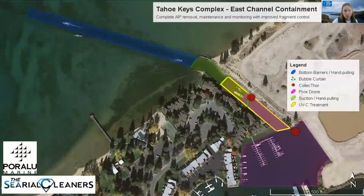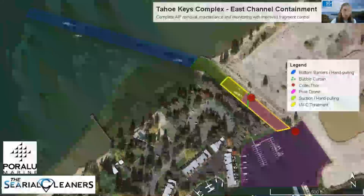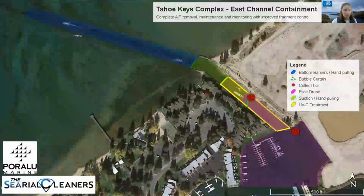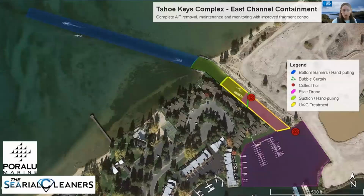So this image really shows the proposed deployment of additional containment technologies in the East Channel. While the control methods test is going on in the West Channel of the Tahoe Keys, the League is deploying additional technologies on the East Channel as well, to prevent that spread that you saw in that earlier image of the Tahoe Keys offshore. So really focusing on those containment technologies again, to make sure that we're maintaining progress and containing the aquatic weeds.